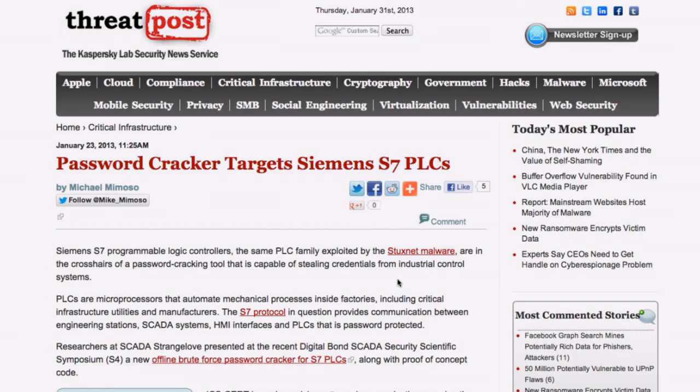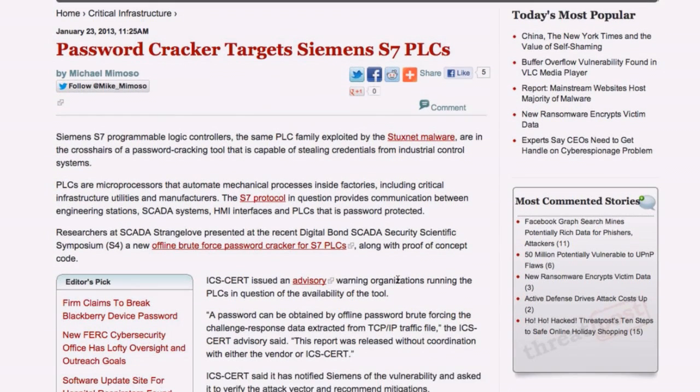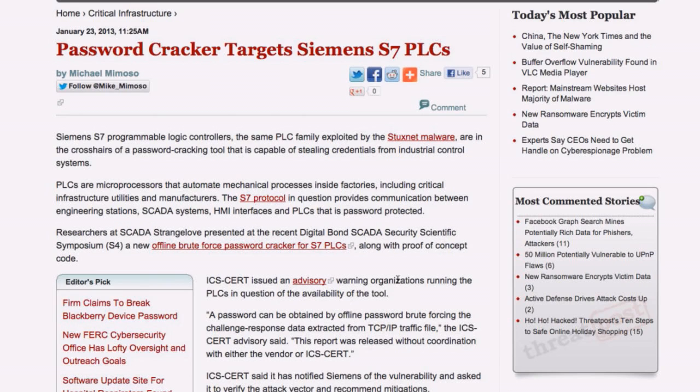All right, on to the next story in the roundup: a password cracker targets Siemens S7 PLCs. Yes, those are specifically the same ones that were in the Iranian centrifuges. But they are also used in a number of things that aren't related to nuclear weapons. Right. They're just a controller. It's a programmable logic controller. It can go in anything that needs programmable logic. You've got a valve that needs opened? There's your boy. This one's just great.